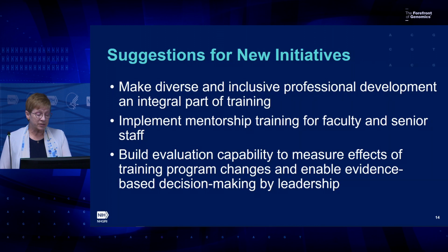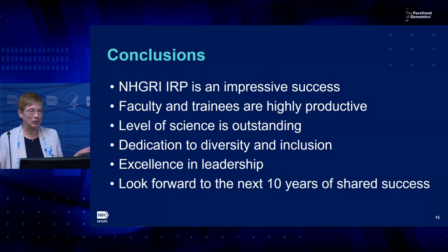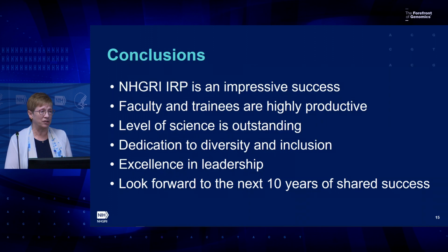It was a pleasure to come in and be the external reviewers of a highly successful program. It makes your job easy. It's a very impressive program, and I was personally very glad to learn more about it, as I'm sure I speak for the whole panel. The faculty and the trainees are highly productive. The science is amazing. There is already a built-in strong dedication to diversity and inclusion that is going to be furthered under Charles's leadership. Really wonderful leaders, and the group looks forward to the next 10 years, and we will tell those of you who will be called to review in 10 years that it was really a pleasure.